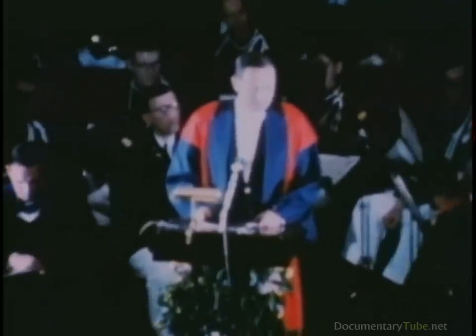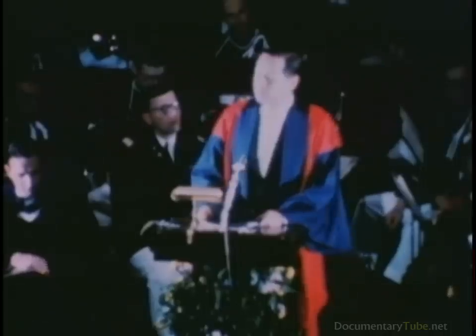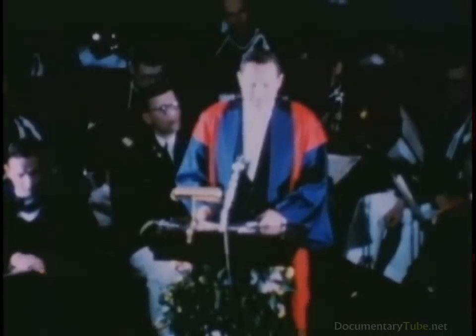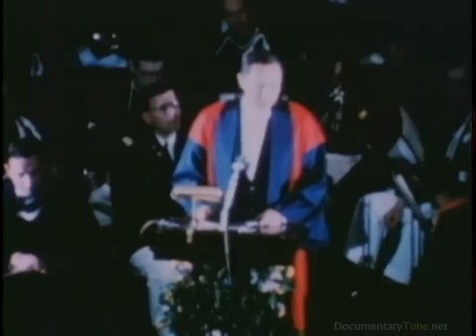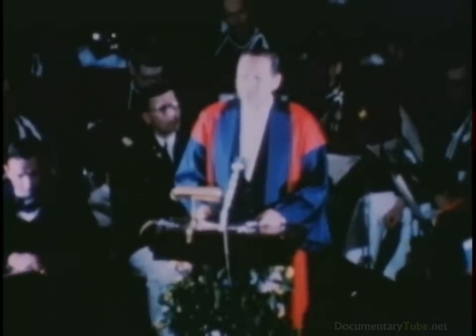The ceremonies are climaxed by Dr. James M. Hester, president of New York University, who accepts the bust in behalf of the Hall of Fame and the university. We have all been privileged this afternoon to participate in a moment of American history.